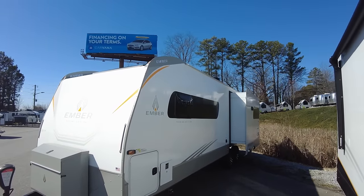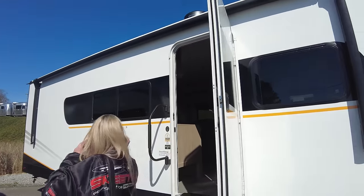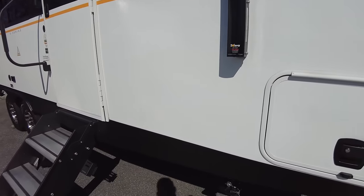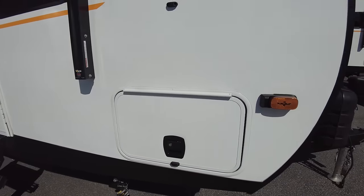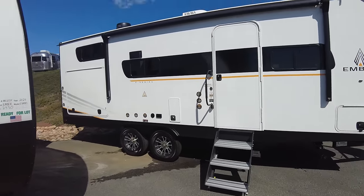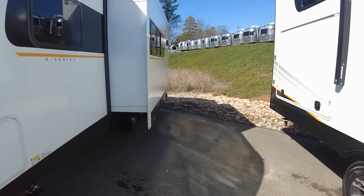Okay, so that's the Ember E-Series. That's one of their neck. It's got these jacks, which are just a delight. We wanted a tow behind with an automatic leveler button. Yeah, but they don't make such a thing.